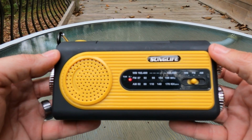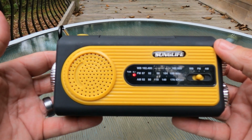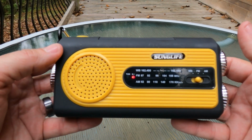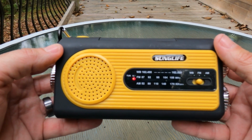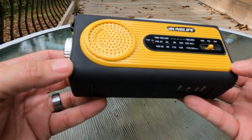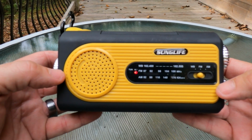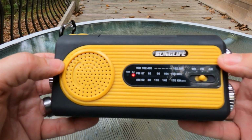So here it is, the Sunglife Weather Emergency Radio. Like I said, it's a pretty neat little radio. It's got a lot of features on it. It's got a couple lights on it. Like I say, it picks up really good from where we are up here in the mountains. And I'm sure that it does just as good at home because I tried it a little bit before I left home with it too. But if you're interested in a weather survival radio, I would recommend this one. Like I say, it's done good for us.